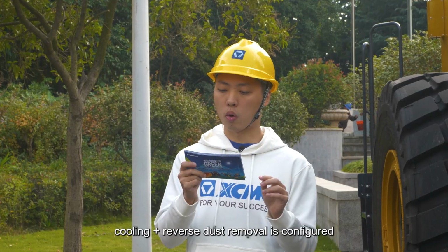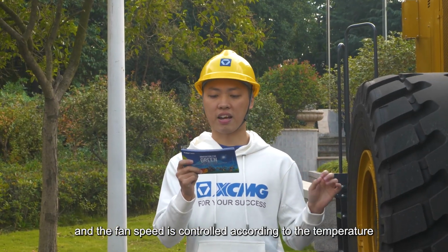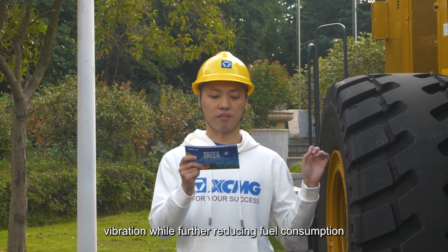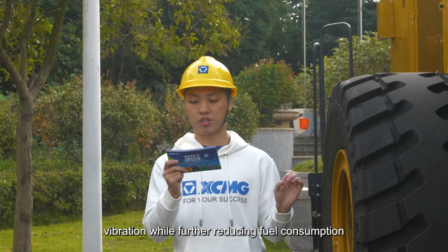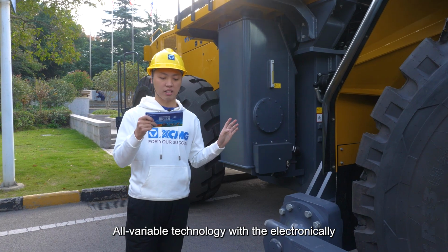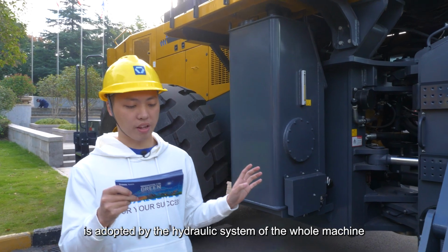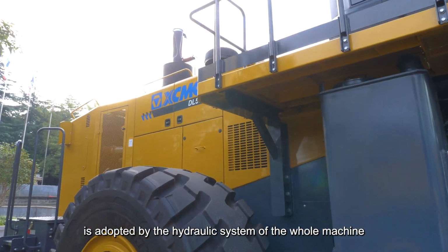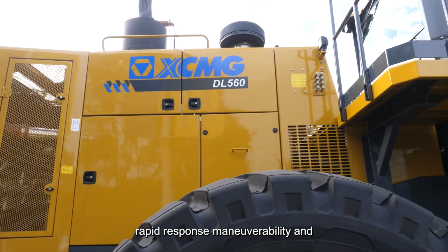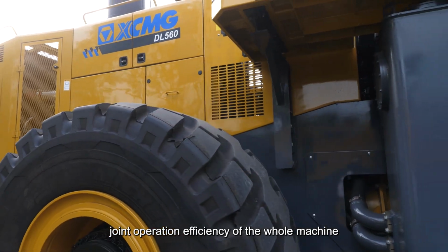Intelligent independent cooling and reverse dust removal is configured, and the fan speed is controlled according to the temperature, reducing noise and vibration while further reducing fuel consumption. Variable technology with the electrically controlled handle and electrically controlled valves is adopted by the hydraulic system of the whole machine, which improves the energy saving, response, maneuverability, and the joint operation efficiency of the whole machine.